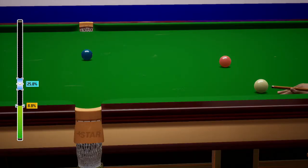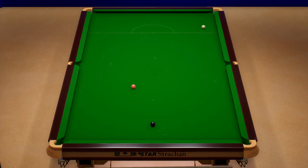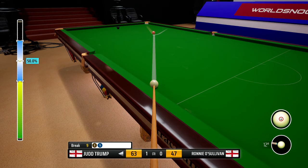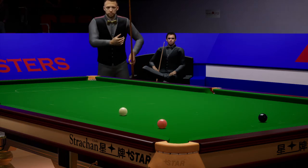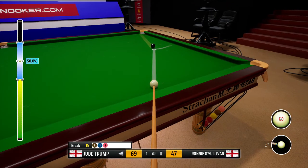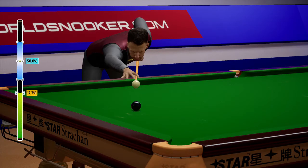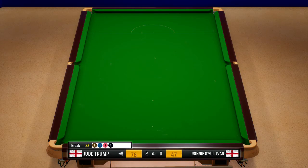He just needs the blue here. Nine. Tough shot coming up. Great cueing there. 15. Twenty-two. Frame and match, Judd Trump. And that's it. He's into the quarterfinals.